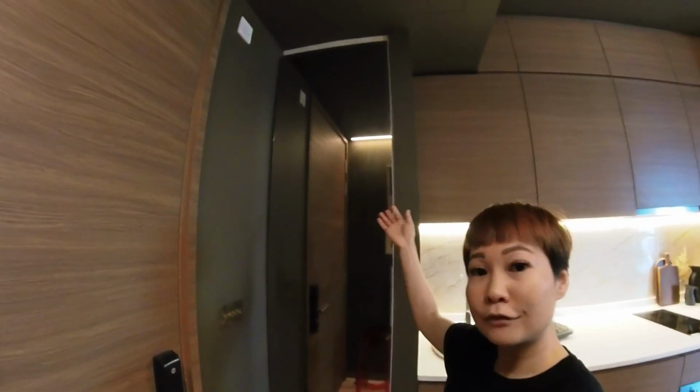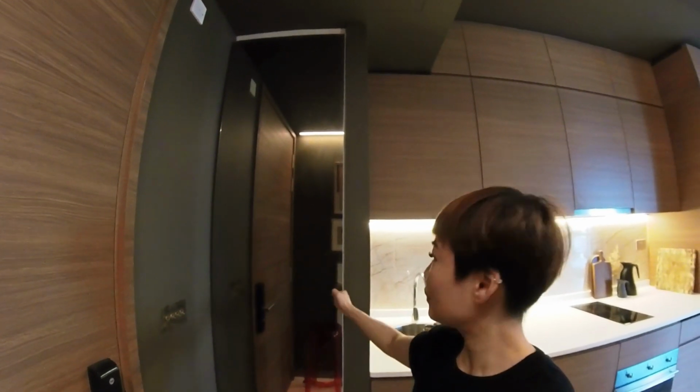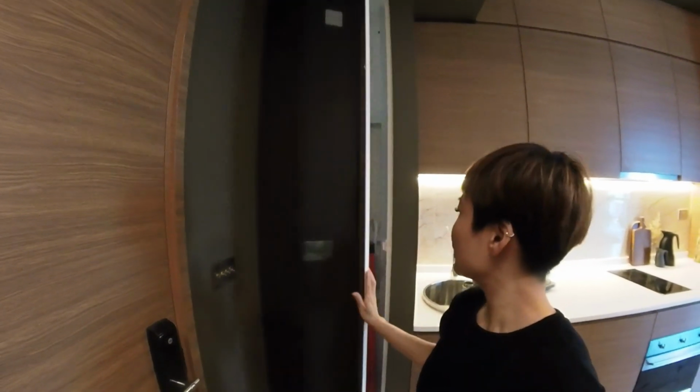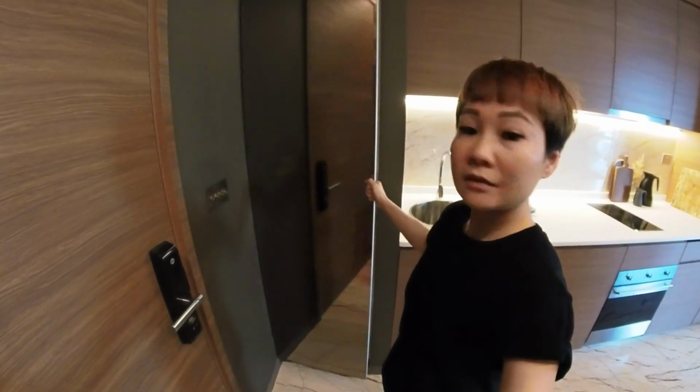Now another thing that the interior designer suggested was putting a full-length tea-colored glass, which I thought was a fantastic idea. What is inside is actually just storage. It was previously white in color, so it was very jarring.